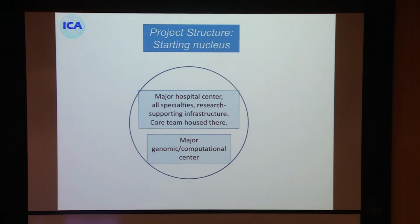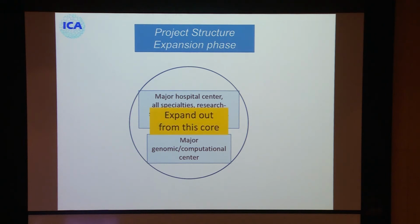So where we arrived at was this notion of having a starting nucleus with a major hospital center, which had basically access to, not to say all, but most of the major pathologies, together with a major genomic and computational center. And fairly quickly, it also became apparent, as the discussions went around at the HCA meeting or outside that, a number of people came up saying, well, how can I play, right? Including our chair of this session, the notion that we had to expand out from this core.